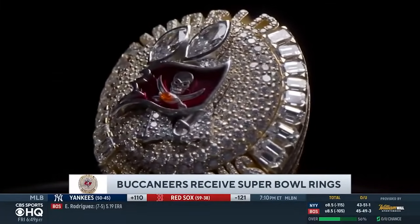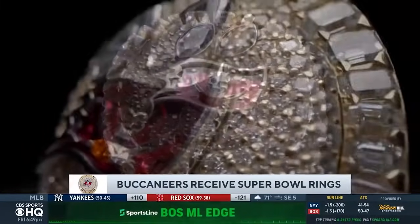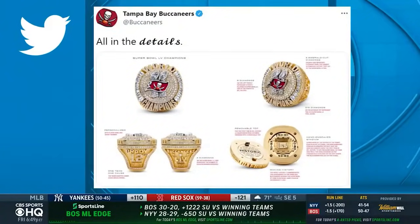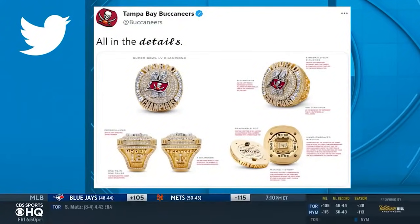So with this ring, it is all in the details. 319 diamonds to commemorate the Bucs' 31-9 win over the Chiefs. 15 carats of white diamonds, 15 carats of yellow diamonds. The top comes off to unveil a miniature Raymond James Stadium inside, because the Bucs were the first team to win a Super Bowl at home. And it's just, let's face it, pretty incredible.